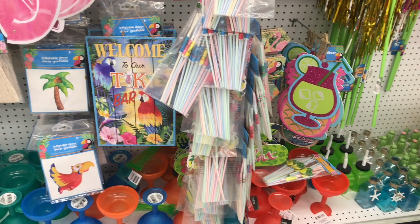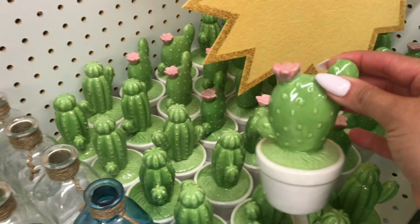I'm so tempted by these little cacti every time I see them. It's the little pink flower on them. They're super cute.